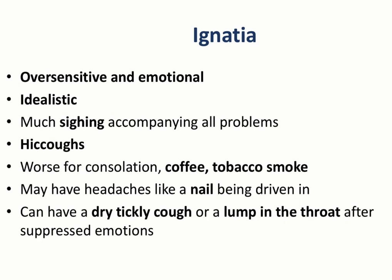And when somebody is in an Ignatia state, they may have a lot of sighing. You may notice that the patient who needs Ignatia, when you say, how are you feeling today? They may go, oh, well, you know, yes, I'm just getting through every day. But there's a lot of sighing, as if they're not getting enough oxygen in and they need to take in more air by sighing. And yawning is another feature of this remedy. They may yawn. Something else they may get is hiccups.